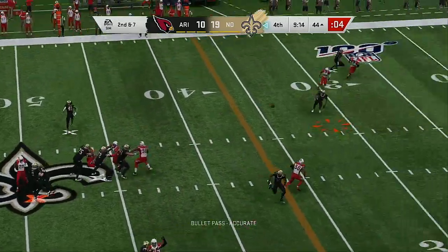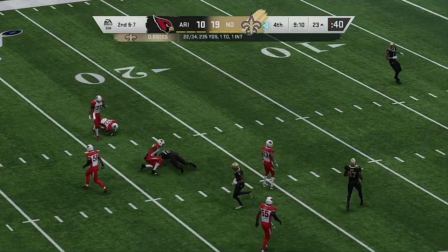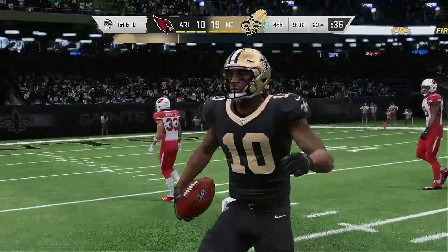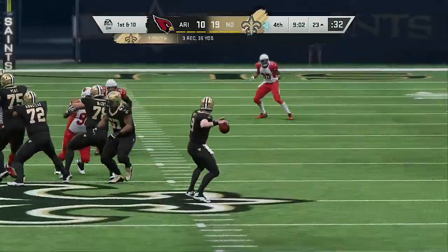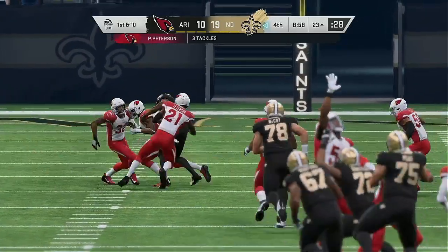Off the play fake to Kamara, it's Brees. He's got the first down here inside the 30. And finally marked down at the 23. And they're going to have another first down as the tackle's made here at the Cardinals 23. But defensively, they just don't seem to have much of an answer for this passing game.